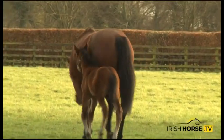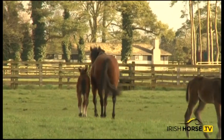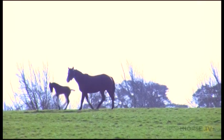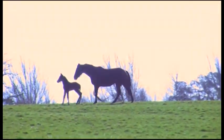So overall, I think Dreamaway is doing very well. Given 2 weeks on, mother's also doing very well. Plenty of milk, and she's a very good mother.